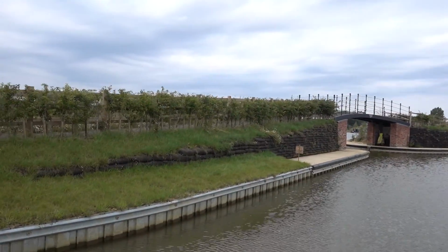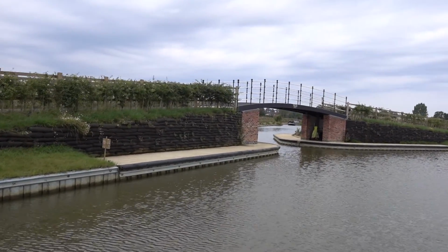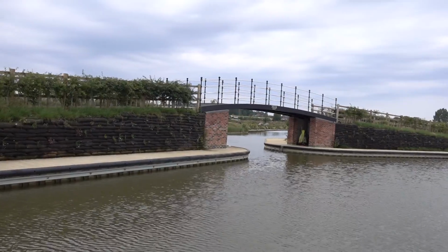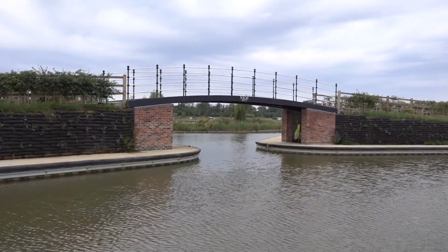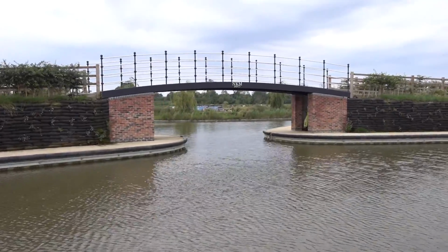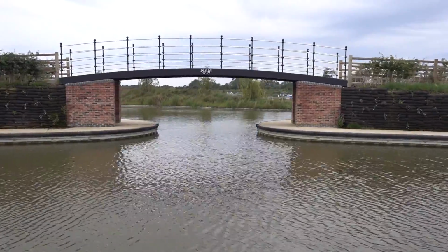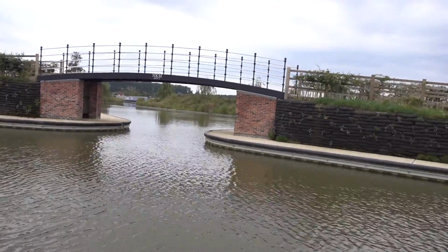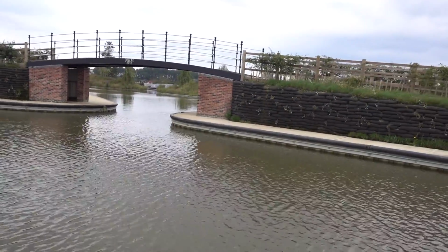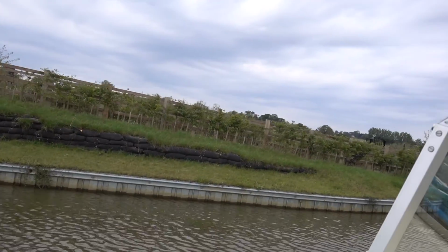Just passing the entrance to the new North Kilworth Marina. It's enormous. Absolutely huge marina. It's only a couple of years old, and already looks quite mature, the landscaping. But absolutely massive. You can get literally everything done there. So this goes on for quite a while along the canal here.